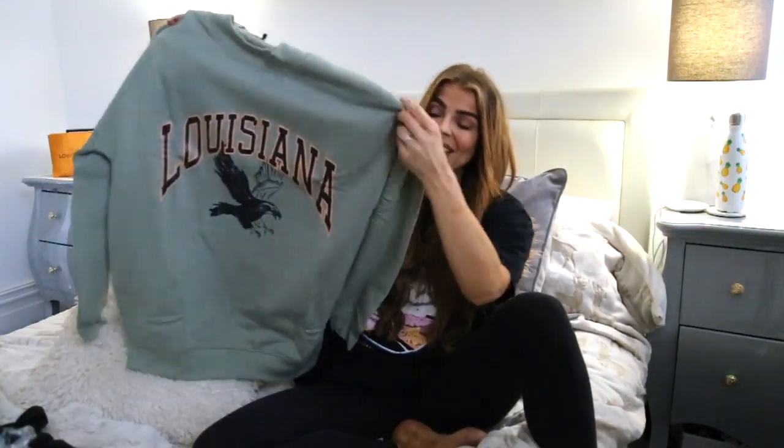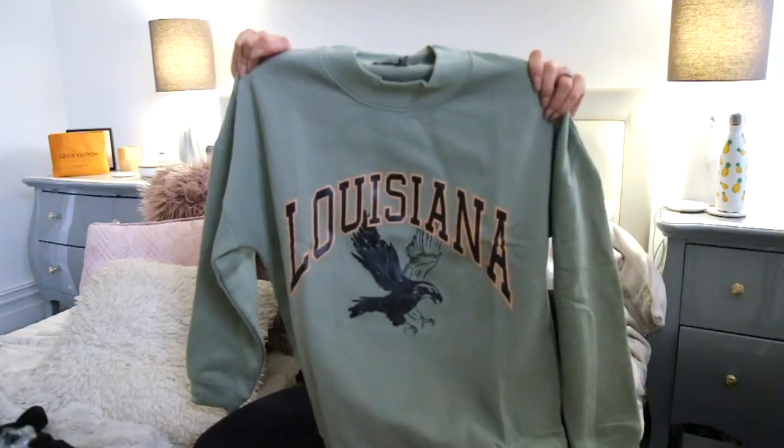I just love jumpers like this. I have so many of them. I just think they're so easy just to chuck on. Pair of leather pants, pair of trainers. So yeah, that is really nice. I got that in a size medium.